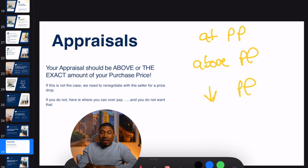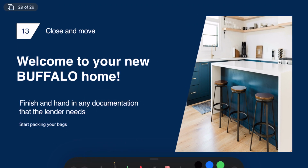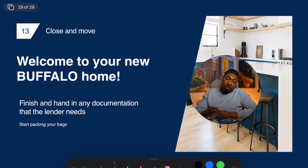But unless you absolutely 1,000% want this house, and that $5,000 is not gonna really hurt you, and the seller is unwilling to come down, and again, unless you really, really want that house, I would recommend either walking away or letting that seller breathe a little bit. All right, they'll work with us and we'll get that down to the $345 new purchase price, okay? But this has to appraise at or above whatever we purchase it for. And at this point, you're walking into your Buffalo home, all right?